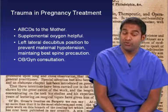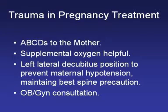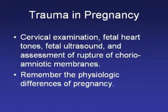Trauma and pregnancy treatment is no different than any other patient in ATLS protocol. The ABCDs to the mother are paramount. Supplemental oxygen is of course helpful, and as mentioned, left lateral decubitus position, when possible, prevents maternal hypotension. Try this while maintaining spine precautions. And of course, OB/GYN consultation is always important. Cervical examination, fetal heart tones, fetal ultrasound, and assessment of whether there's a rupture of chorioamniotic membranes is important.